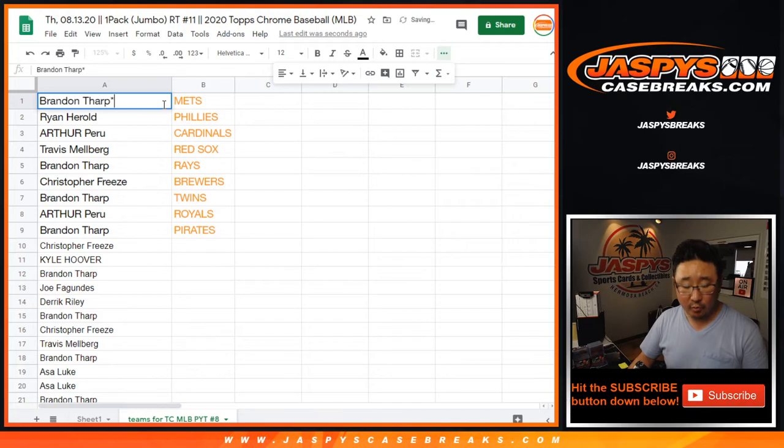There you go. Brandon with the Mets. We're going to put a little rooftop next to your name so you won this in this pack break. Ryan H. with the Phillies. Arthur with the Cardinals, Travis with the Red Sox, Brandon with the Rays, Chris with the Brewers, Brandon with the Twins, Arthur with the Royals, and Brandon with the Pirates.